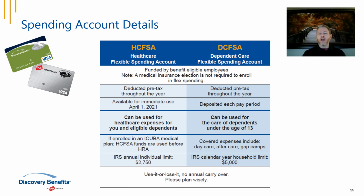But what's really great about the healthcare flexible spending accounts is that whatever you elect up to that $2,750 can be used right away on day one. So if you elect the full $2,750, you can use that $2,750 right away on April 1st.